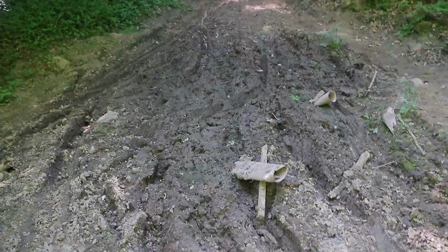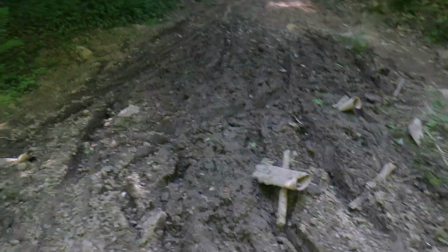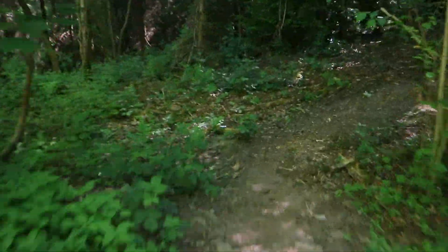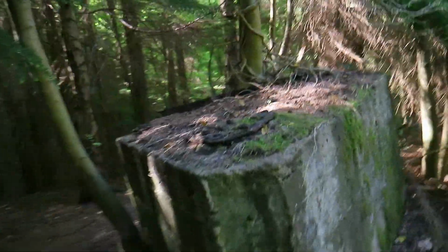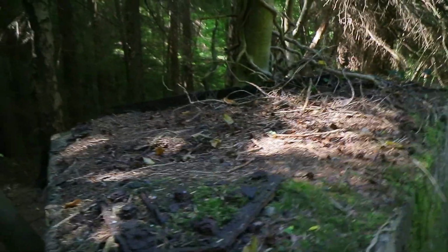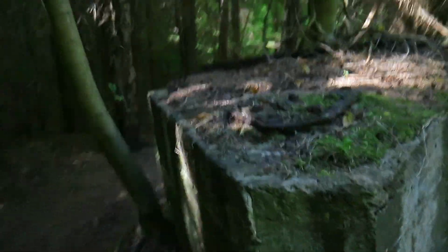Right, so when you get down to the bottom of this path, you'll see it's still quite muddy, even though it's been quite a nice day. So the path goes either that way or it goes that way. So I'm just going to go up here and show you what's up here, because as we get right to the top, you'll see a square block, which I can only assume was either military for an anti-aircraft gun. This is really good placement, or it was something industrial.